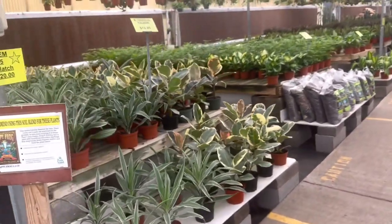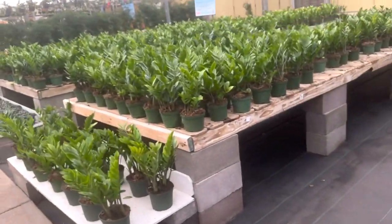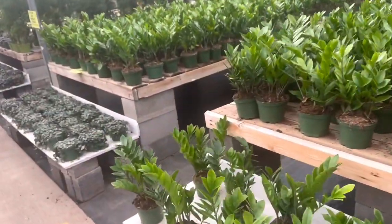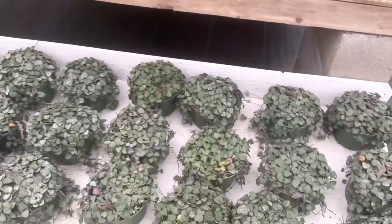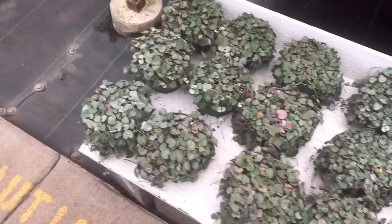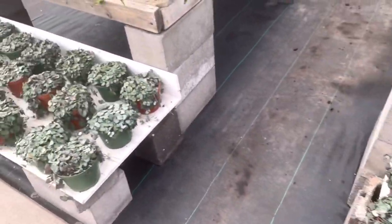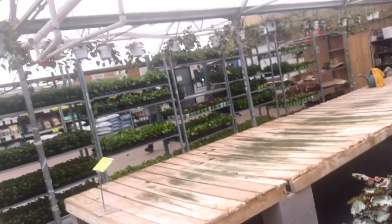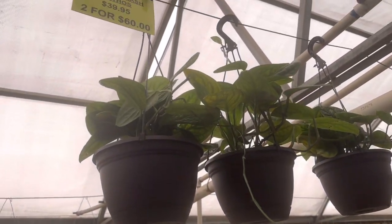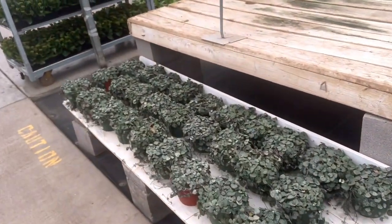And as you can see, they had tons of plants, rubber plants and snake plants and ZZs. And they had a tremendous amount of string of hearts. And they were quite full and healthy looking too, I must say. The hearts on those string of hearts were pretty large and well taken care of. As you can see, they had some nice begonia, hanging planters of Monstera Peru as well, and more string of hearts.